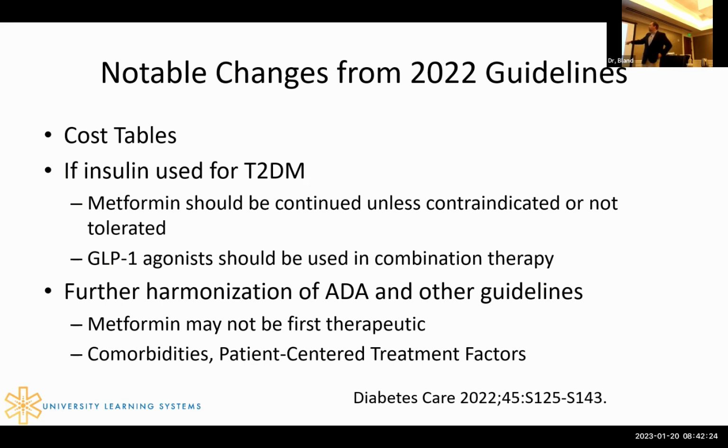But GLP-1 agonists, if you can use them in combination, do that. Do y'all do that? Do y'all use some GLP-1s in combination with insulin? Yeah? Some? A little bit? What's the thought process behind that, you think? Any ideas why that might be a good idea?